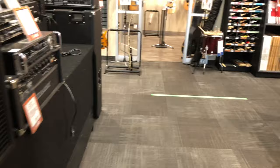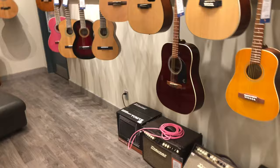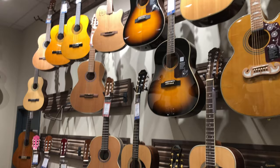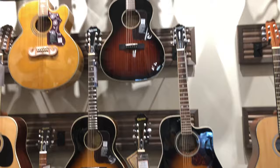This is the acoustic room. Apparently they want you to be really clean in the acoustic room. All right, so one end. Of course, they carry some acoustic amps in here as well. It's your Epiphone contingent. Geez, that one looks kind of familiar, doesn't it?